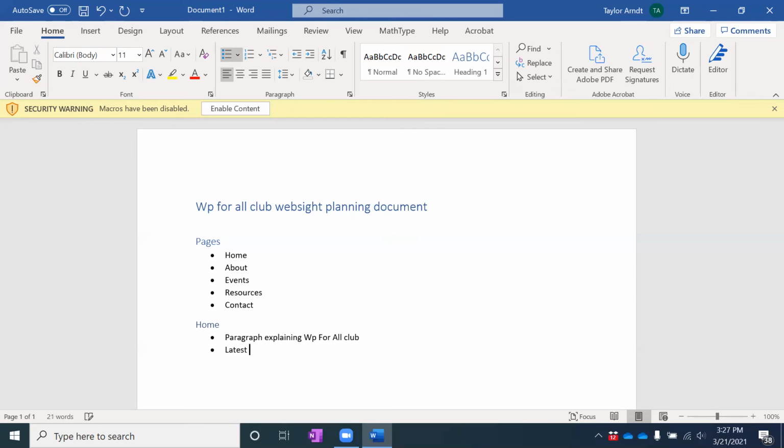So it'll be kind of a blurb, and then it'll have some latest news. So again, once we have all that planned out, we will get rid of these bullets here. And then the about page is pretty simple. It's just about the club, kind of how it was founded, why it was founded. So it's just the about section.